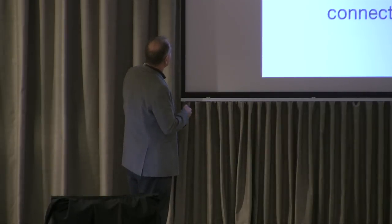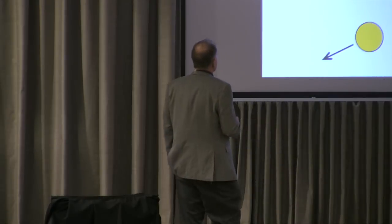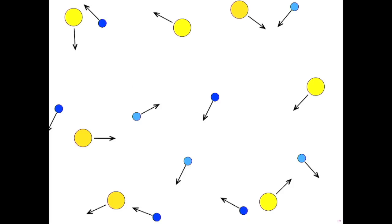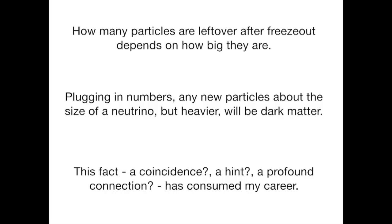I really can't oversell this simple sentence. The argument was very general. The question was, take this picture, pick the size of the yellow guys such that they froze out and the right number is left over to be dark matter. What is that size? It could have been the size of an elephant numerically. It could have been the size of a planet numerically, which wouldn't make any sense for a particle. It could have been a Google smaller than the size of an atom. But it wasn't. It's the size of a particle that's known in the standard model, a particle we know that has a weak interaction. Oops, I went the wrong way. The neutrino.